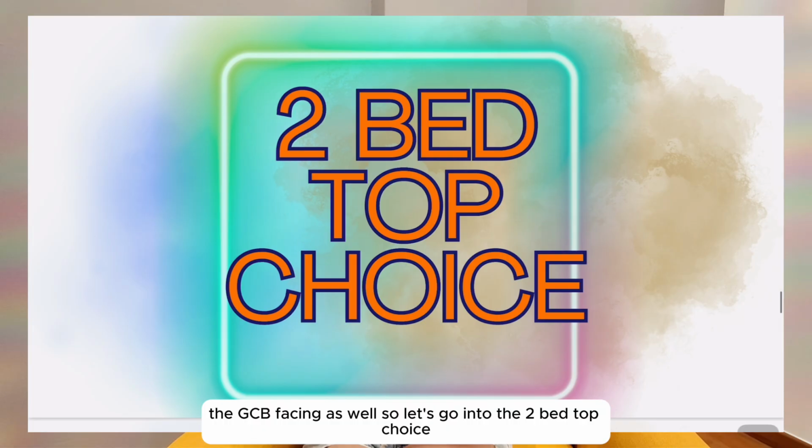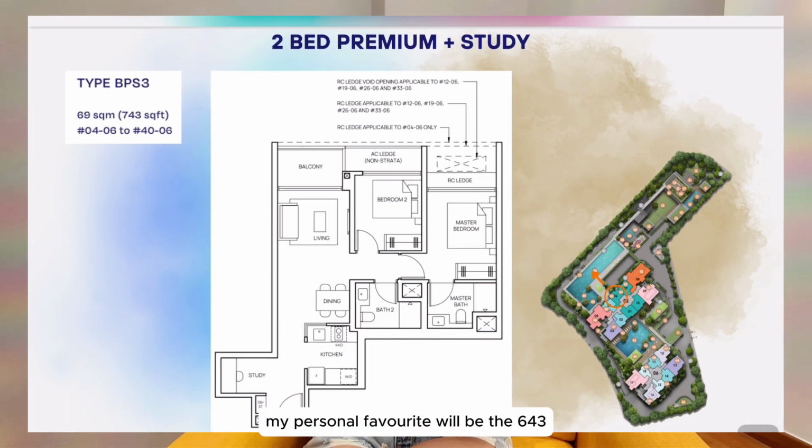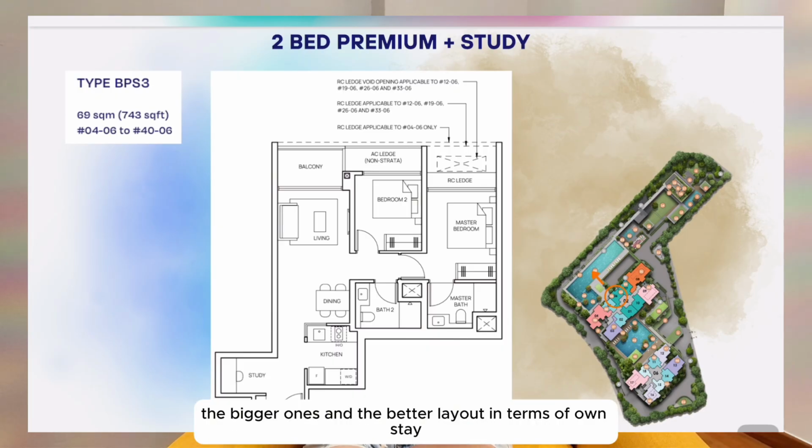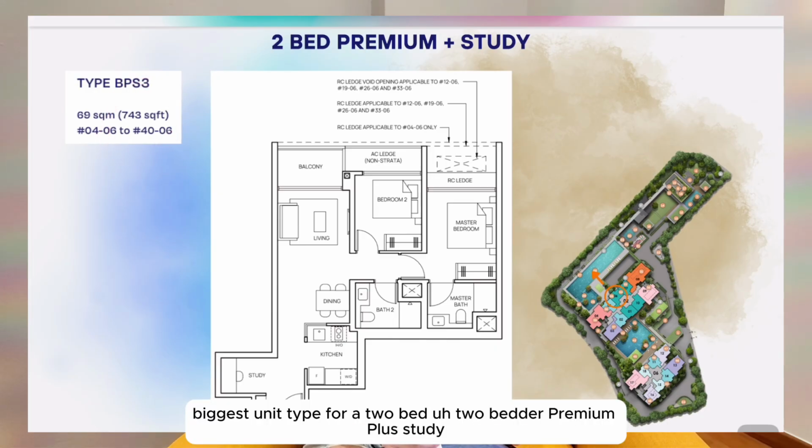So let's go into the 2-bed top choice. Like what I mentioned, I think I already gave a hint earlier on, my personal favorite will be the 643. Like I mentioned, Holland area usually is for own stay, and most people when they are coming over here are a little bit more cash rich. They want the best, the bigger ones, and the better layout in terms of own stay. And this is the traditional layout, which is more ideal for own stay, and is also the biggest unit type for a 2-bedder premium plus study.